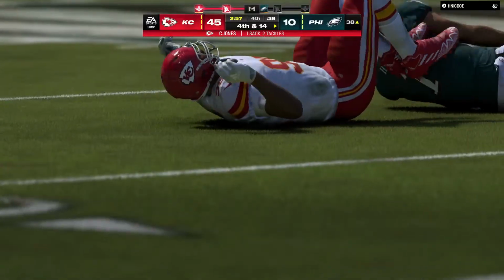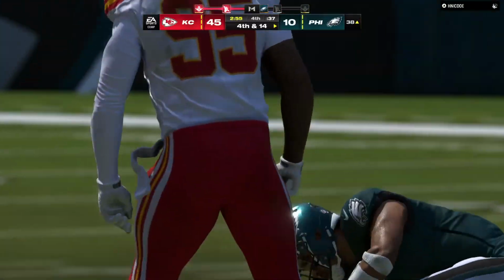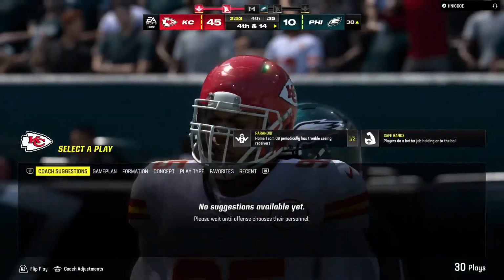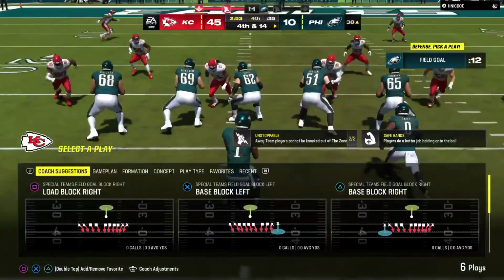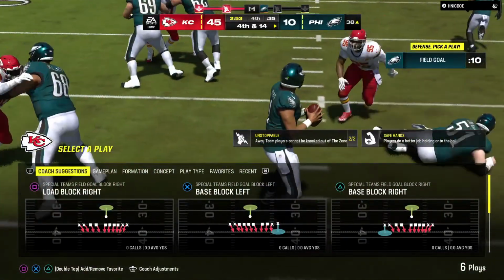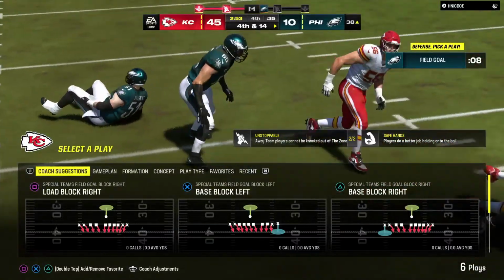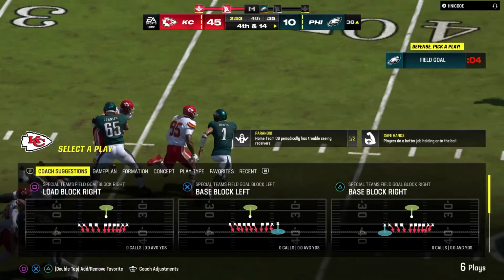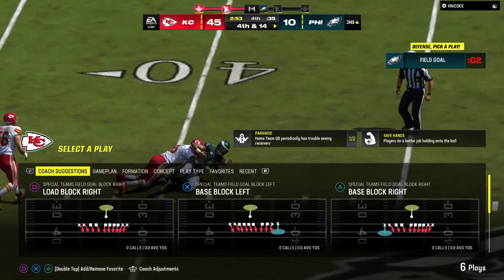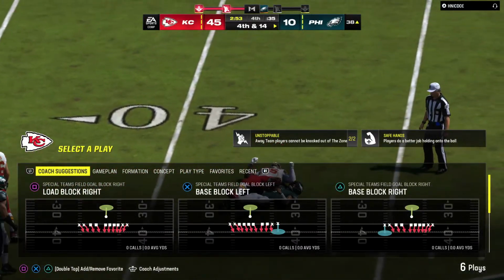Under pressure, and he will go down. Sacked back at the 38. The Mississippi State man, Chris Jones, with a sack there. We all know he's one of the better quarterbacks in the league, but definitely not today. His team trailing by multiple touchdowns, and a late sack, just a parting gift from the defense for him to take back to the locker room with him.